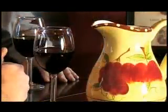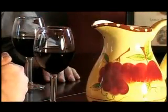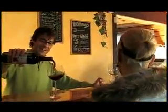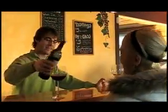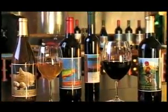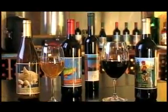Because we're a smaller winery, we have a little bit more hands-on control with our fruit and the whole process. So we come out with a more handcrafted quality wine. We do certain techniques that, on a larger scale, you can't do, so that quality comes through in the end product.